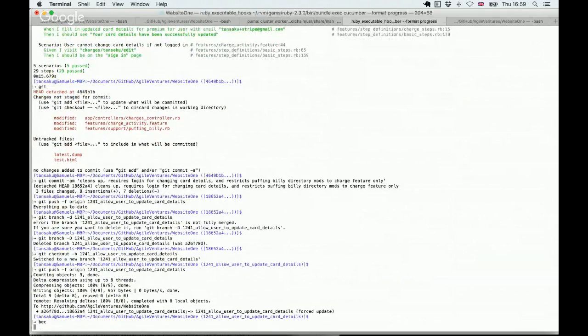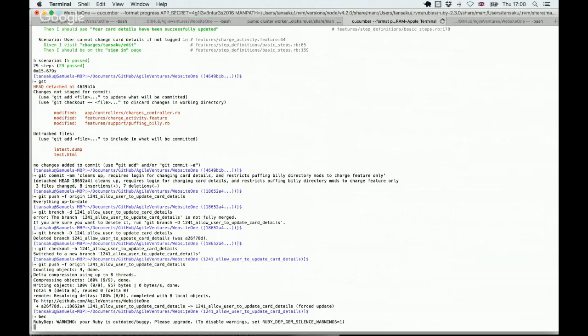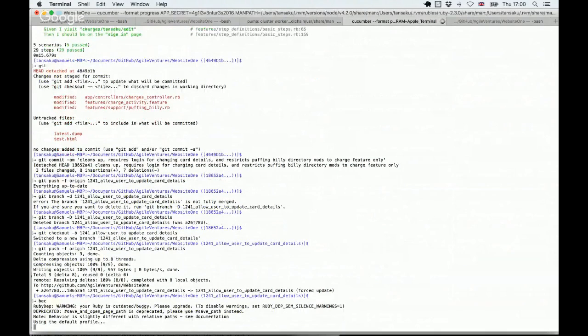I can run BDD, and I think I need to start getting ready for karate. Yeah, so see if that runs. I got merge complex. Right, so you may need to delete the branch in order to push it out properly.